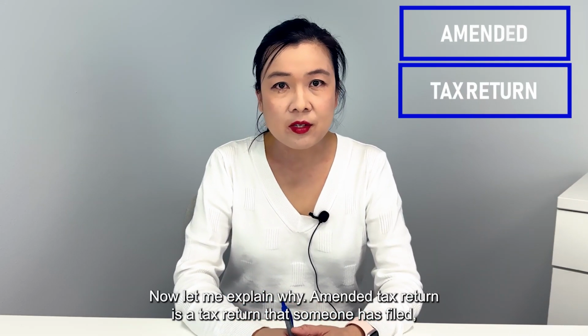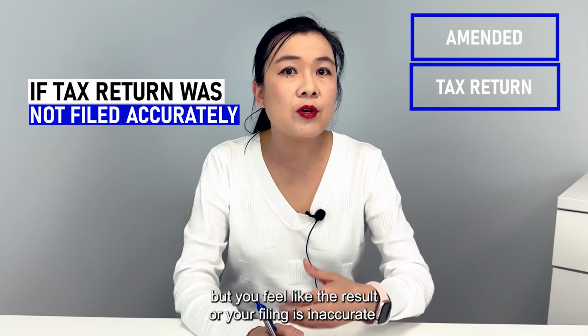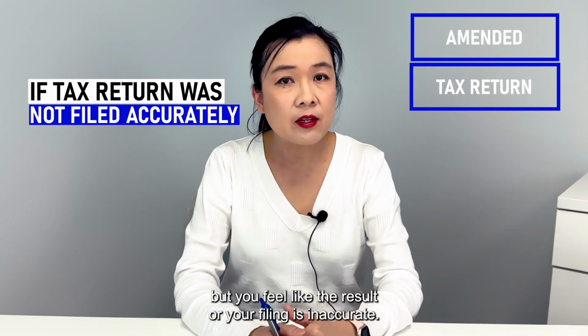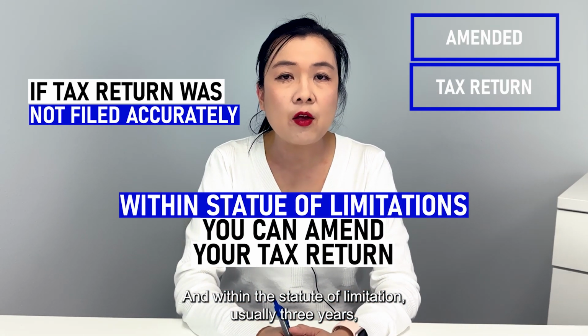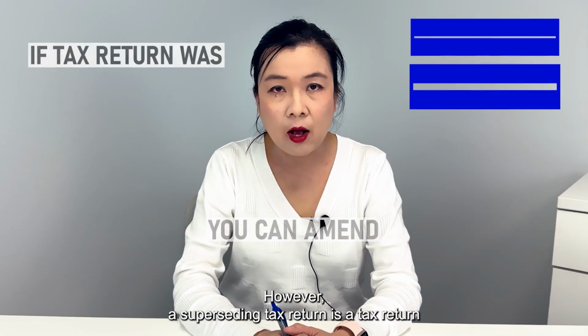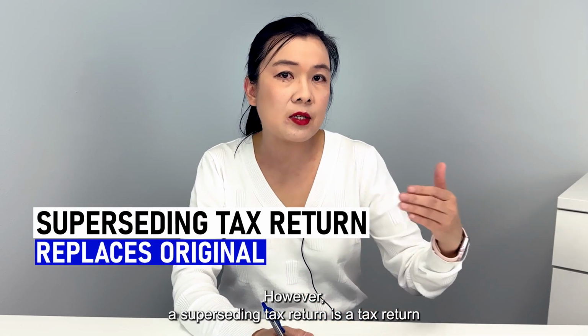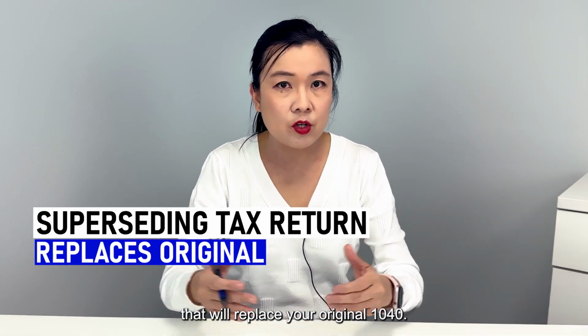An amended tax return is for a tax return that someone has filed, but you feel like the result or your filing is inaccurate, and within the statute of limitations, usually 3 years, you are able to file an amended tax return. However, a superseding tax return is a tax return that will replace your original 1040.